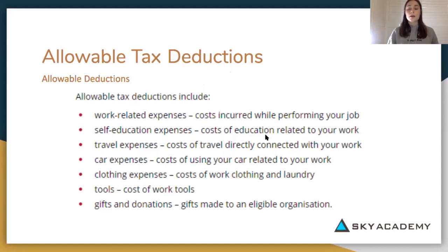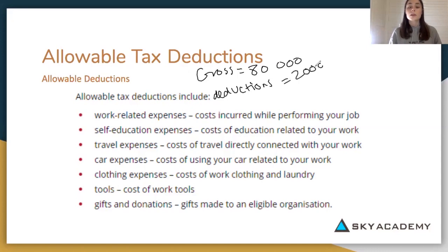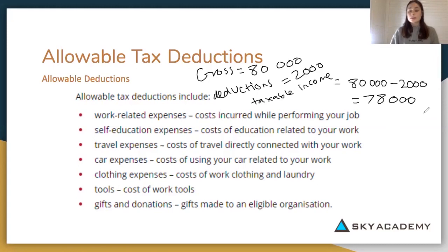What I mean by this is that if your gross income equals $80,000 and you have tax deductions of $2,000, your taxable income, or the amount of money that you can get charged tax on, will be $80,000 minus your tax deductions. So it'll be $78,000. This is considered a good thing because it means you get charged less tax and you get to keep more of your income.